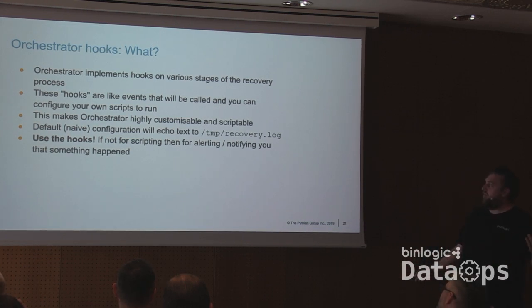This makes Orchestrator highly customizable and scriptable. There's a default configuration for each hook. It's a bit naive. It will echo some text to a temp recovery log. Obviously, when you reboot your Orchestrator node, temp will be empty and you will not have anything. So if nothing else, use these hooks to alert you, to script something, to log something to a table, to a file that is not temp, so you can know what's happening. That's the first tip.